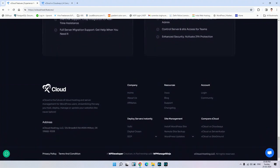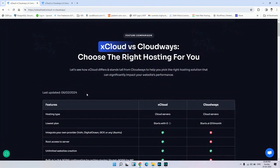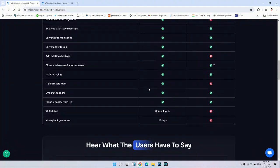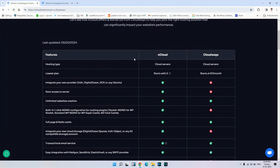So now we will talk about whether it is the best Cloudways alternative for WordPress websites or not. Let's look into the features of xCloud and Cloudways. So here, as you can see, xCloud provides all the features that are listed here. We will see and talk about them one by one. So, hosting type: xCloud and Cloudways both provide cloud servers. The lowest plan starts at $0, and in Cloudways it starts at $11 per month.